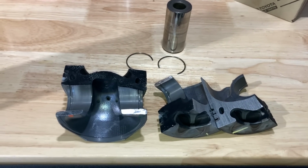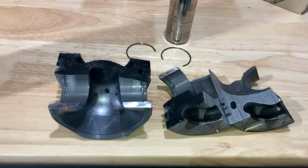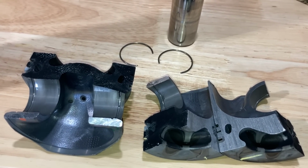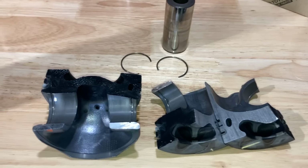Hey everyone, who wants to have a look at a cracked piston? Because we got one here and it's cracked and it's cut open. And I'm pretty sure we showed this before in another video, but it's been sitting on the bench for a while. I'm going to get rid of it. So I thought I'd just show you and have a quick chit chat with you about it before we get rid of it.